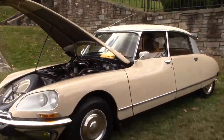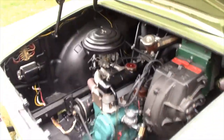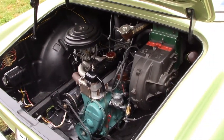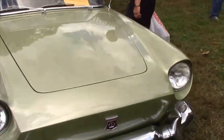There's a Citroën DS19, but you do not see these very often. Beautiful French cars with the engine in the back. A derriere, not avant. Really, really cool. Nice. Is it yours? Oh, okay.